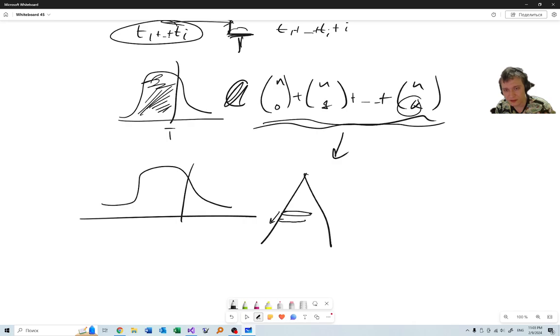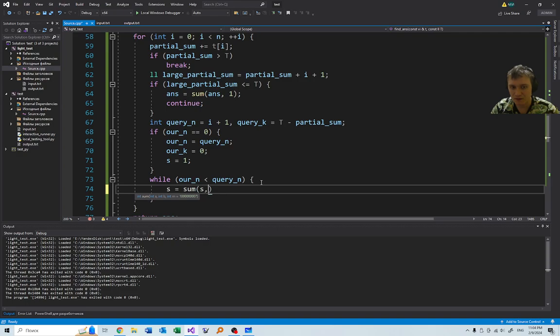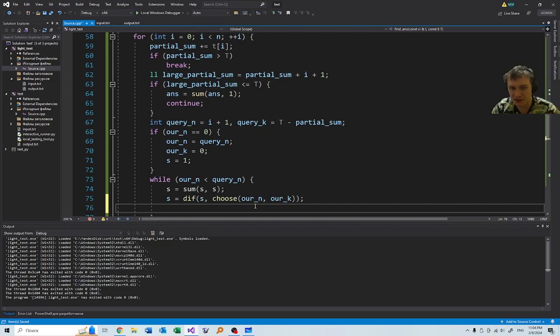Let's calculate this sum. To calculate this sum, we need to add up this sum and this sum without the last element. So it will be s plus s minus last choose. This is kinda easier. So while our n is less than query n, we do the following. We say that s is sum of s and s, and sum is div of s and choose our n our k. And after we've done it, we can simply plus plus our n.